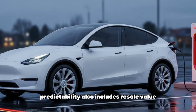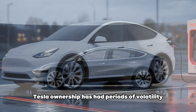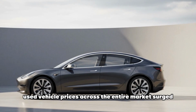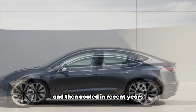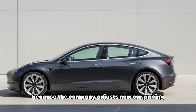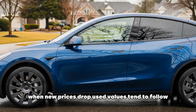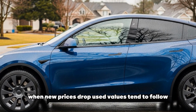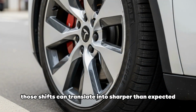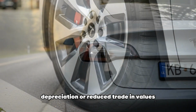Predictability also includes resale value and depreciation, and here Tesla ownership has had periods of volatility. Used vehicle prices across the entire market surged and then cooled in recent years, but Tesla has seen particularly visible swings because the company adjusts new car pricing more dynamically than many automakers. When new prices drop, used values tend to follow. For owners who bought at higher price points, those shifts can translate into sharper-than-expected depreciation or reduced trade-in values.